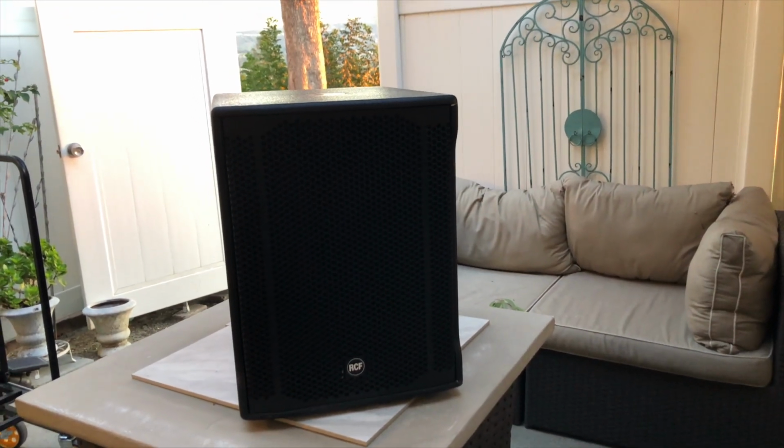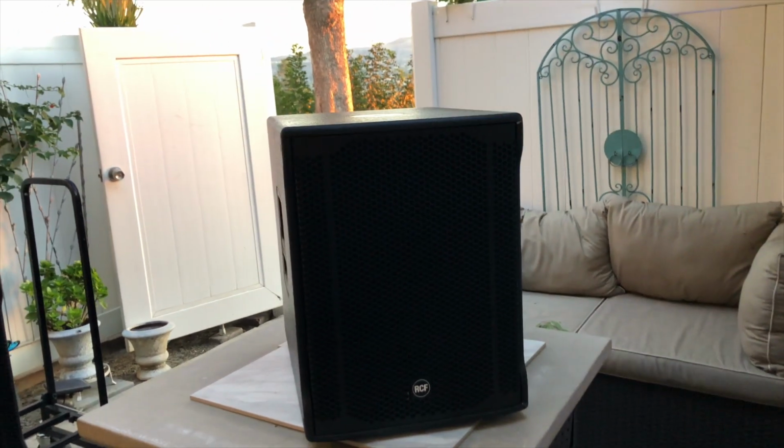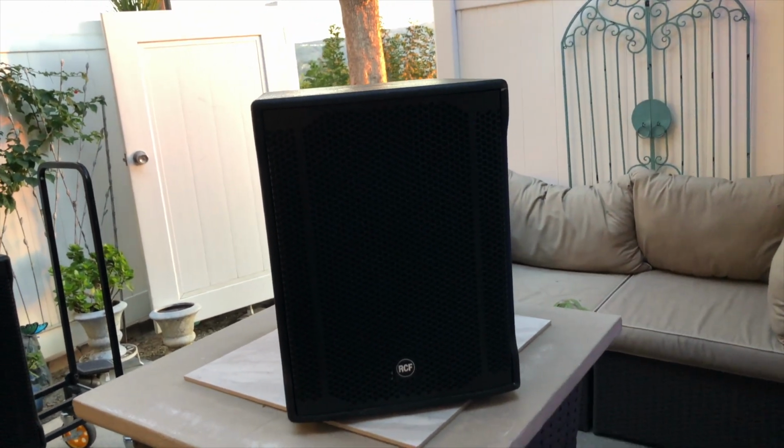And here's the reasons why I went with the RCF, and maybe it will fit what you're looking to do too if you're looking to go a little bit smaller with your subs, but you still want really good quality and something that can play out, if you get a couple of them, to crowds of about 300 or so. All right, it's time for some subwoofer talk out here on the patio, and right in front of me here is the RCF 705 AS2.